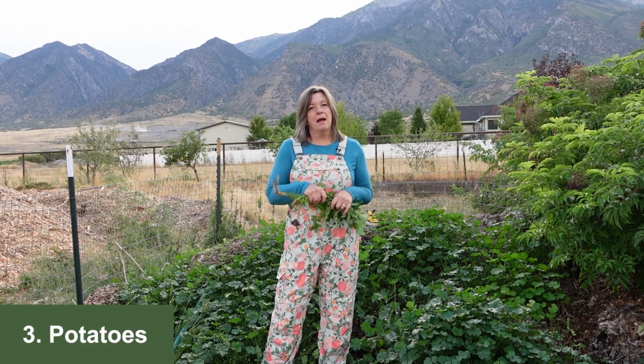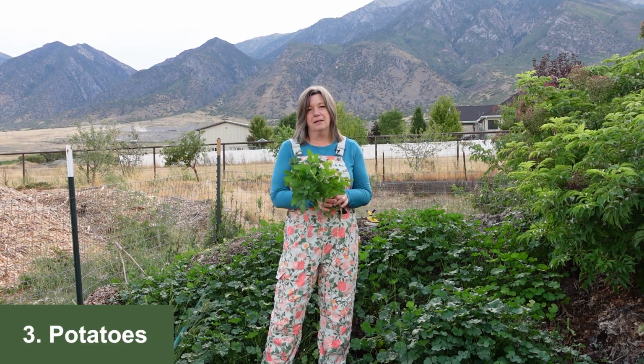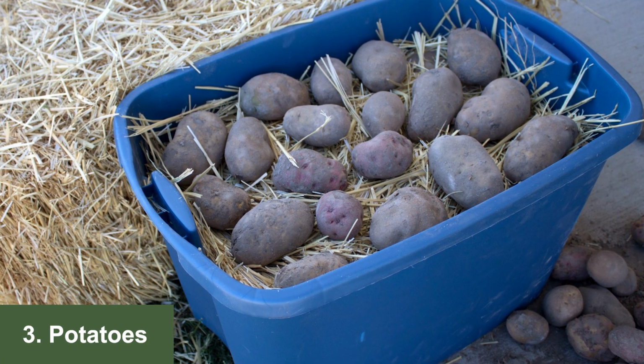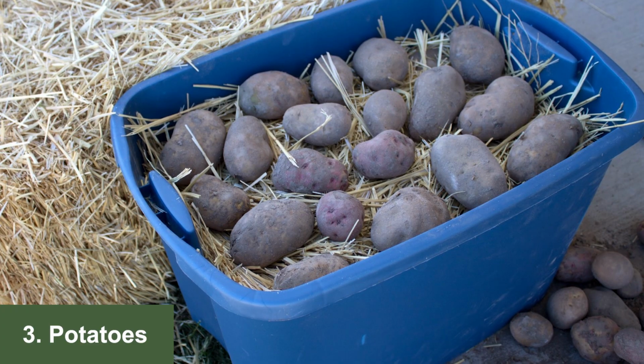You cannot eat the top of the potatoes like this. This isn't going to be okay for you to eat. It's only the tubers that you can eat. But what a great fresh caloric addition to a limited food supply.